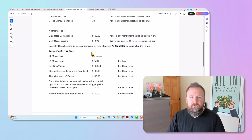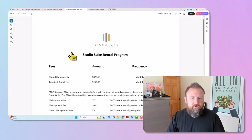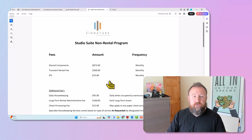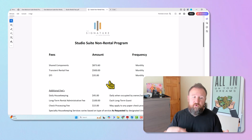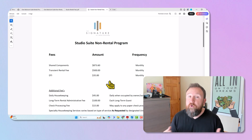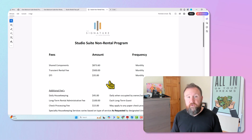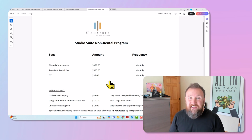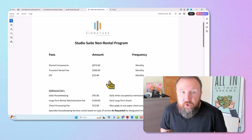The studios, on the other hand, if you're an owner-occupier in the studios, you will only pay, let me see, just want to make sure it's right here, $873 a month plus your $35 TV and internet. So those are the total fees. And if you do want daily housekeeping as an owner-occupier, it's $45 per occurrence. So those are the total fees for the MGM Signature property and their HOA, and all the different ways you can do the HOA, right? And how you can actually utilize your property.